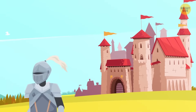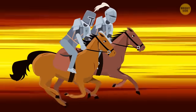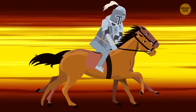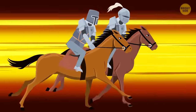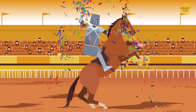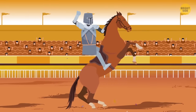There were 2 knights in a faraway kingdom. The horses they rode were the fastest in the entire country. For many years, these knights had been competing with each other over whose horse is faster. When one knight won, the other was soon to even the score, and so their competition dragged on.